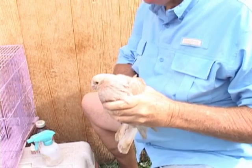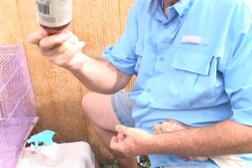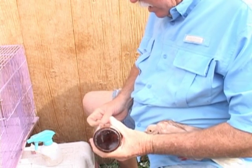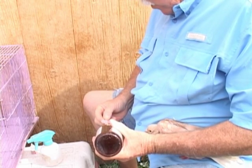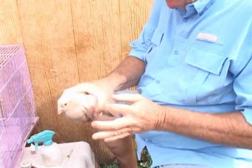Okay, what I do in this situation is I give them a shot, and I use the Tylenol 200. Don't get the 50. This is Tylenol 200 right here. And I give them a half a cc, the same amount that we give for PMV. We give it the exact same way as we did the PMV.